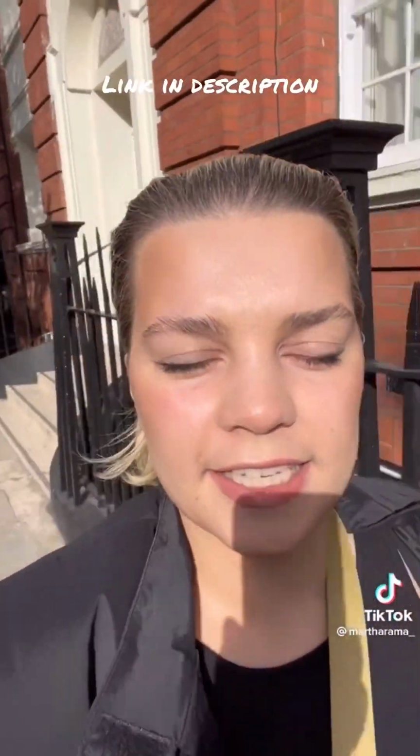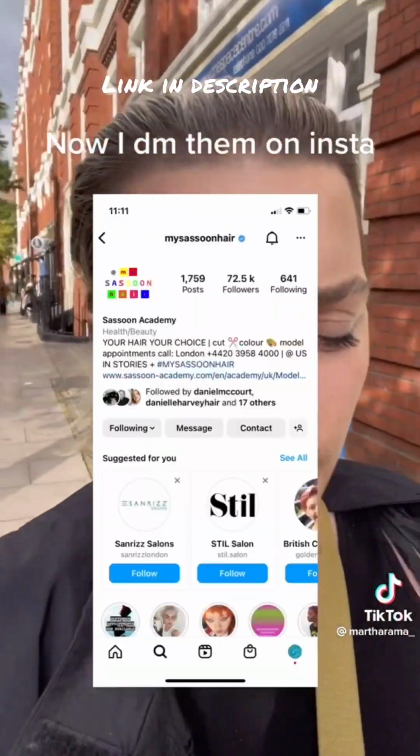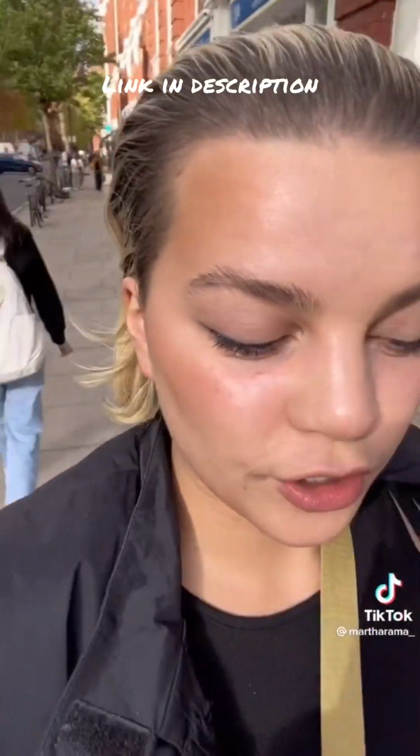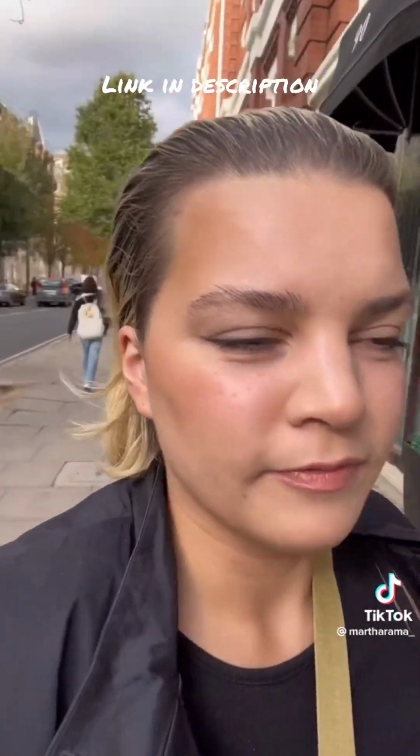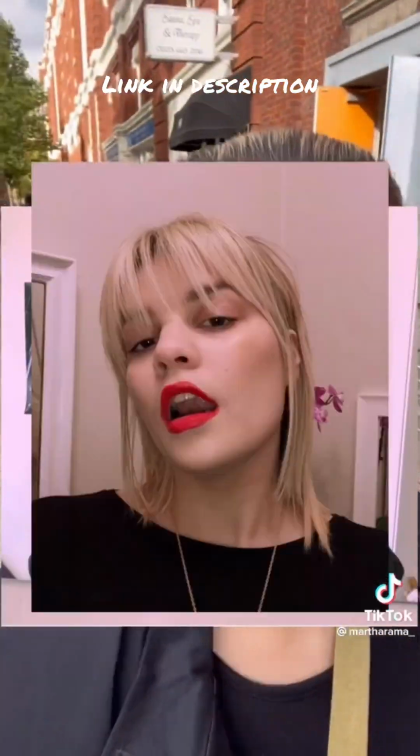So for that teaching they need hair models. When I first moved here 6 years ago, I joined a Facebook group where you just book an appointment, and I've had so many different haircuts because it's so cheap and you can change it all the time. So today I'm going for a haircut and I want you to come with me.